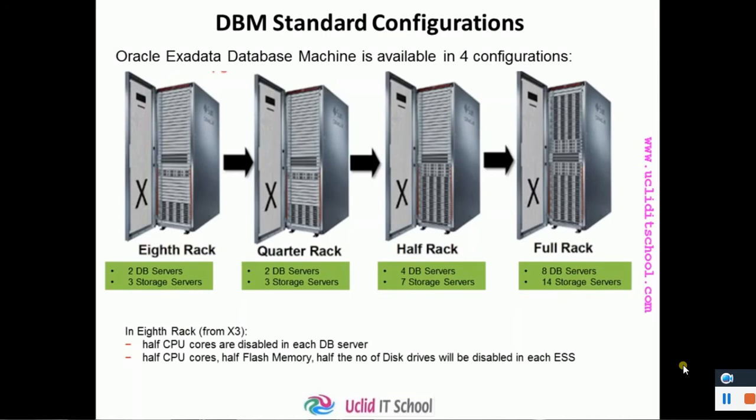You might ask me a question looking at this slide. 8th rack and quarter rack, the number is the same, right? 2 database servers, 3 storage servers. Then what is the difference between an 8th rack and a quarter rack? In terms of number, both are the same, but the difference is the configuration. 8th rack is half the configuration of quarter rack.